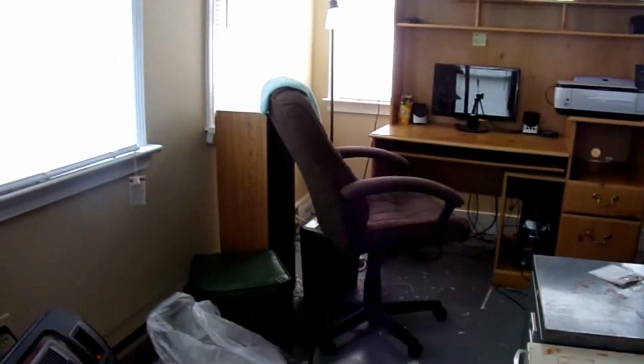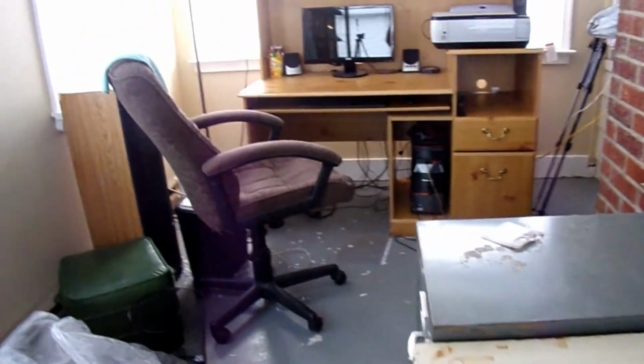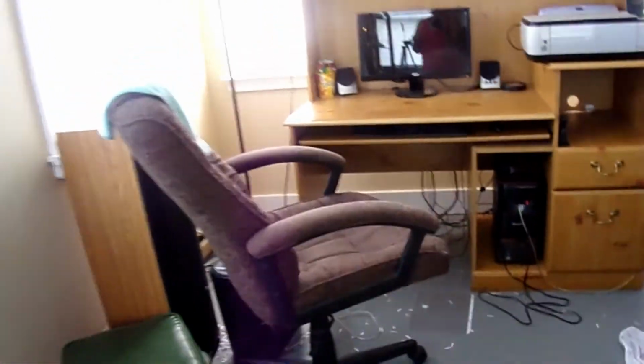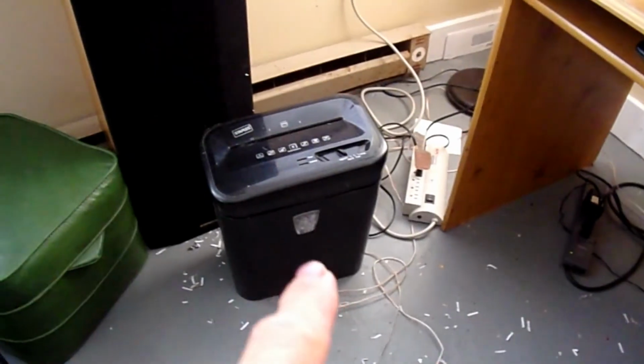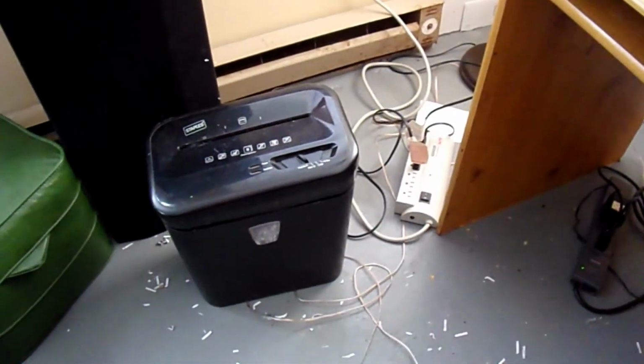So today is day 3, and I've cleared a lot of the paper. A lot of the paper is gone. I have it shredded. I filled up my shredder like 3 times, but look, I have this mess. See little white papers? I've filled that up 3 times, and as you can see, it is almost full again. So now I need to clean up my paper mess from everywhere.